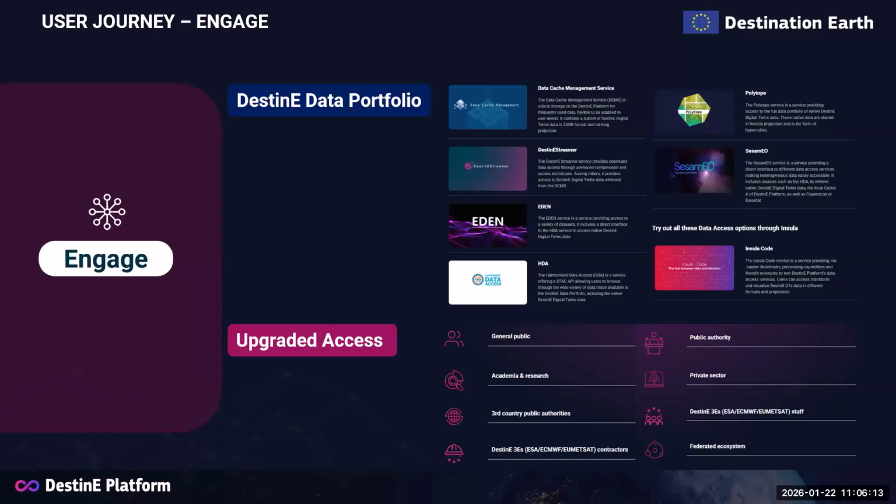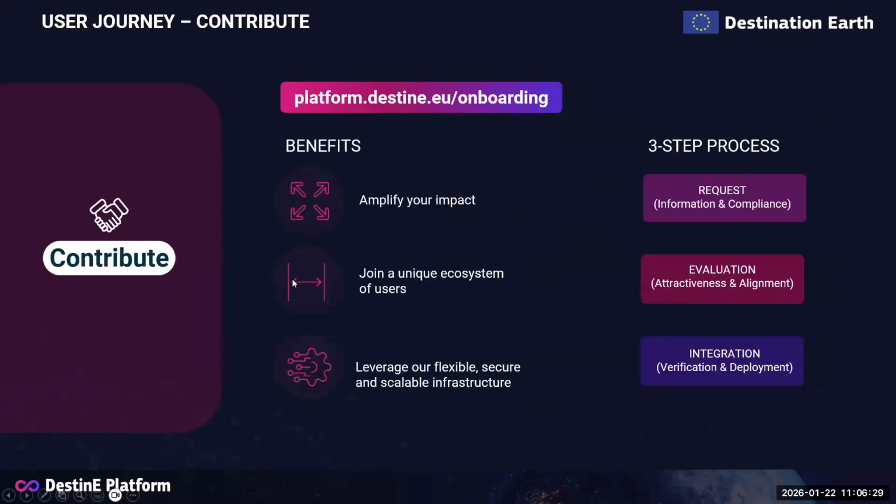And in order to use these services that enable you to download DestinE DT data, you need to apply for upgraded access. So after signing in, just go to your profile and complete the form. Here you have the list of eligible categories.